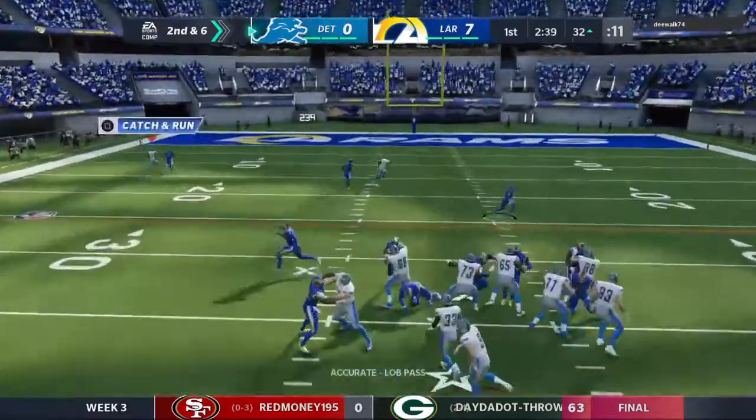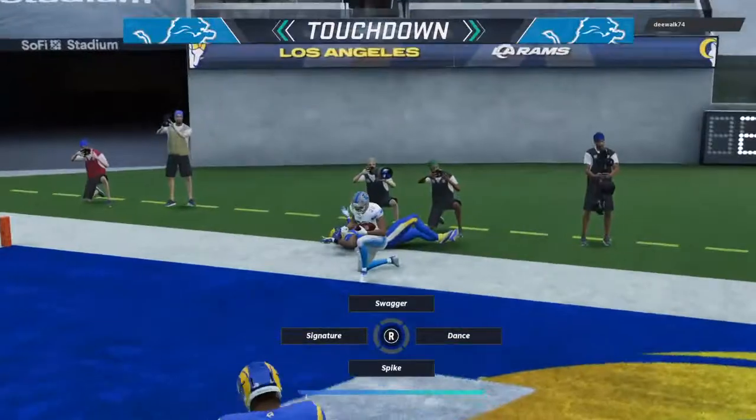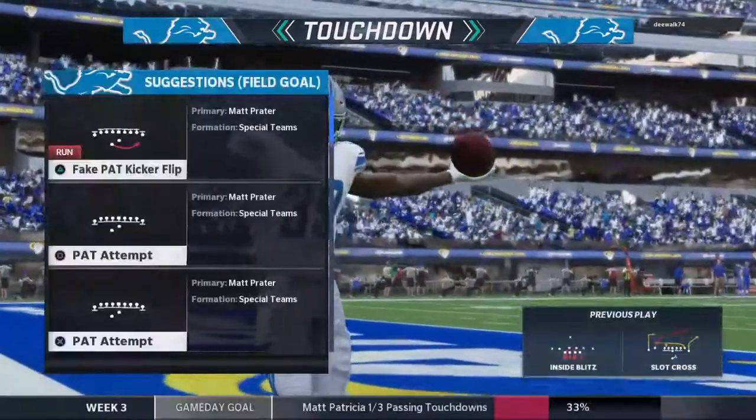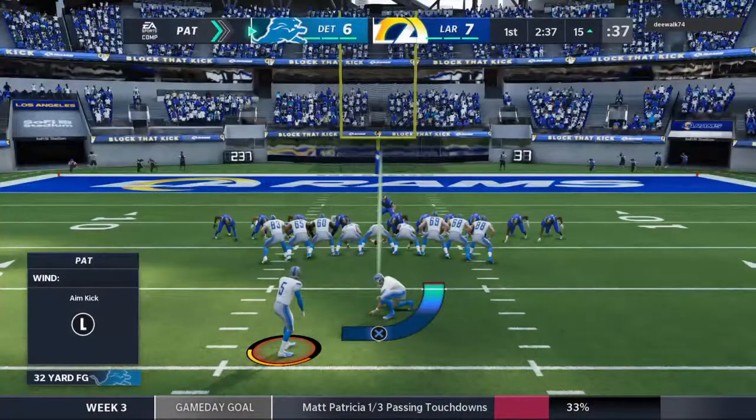To throw on 2nd and 6, Stafford. And he's going to look that one in one-handed. What a catch for the touchdown. A sensational one-handed grab in the end zone for the score.